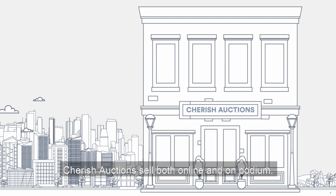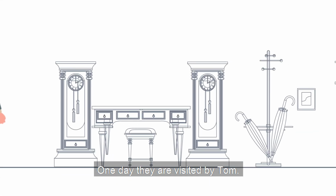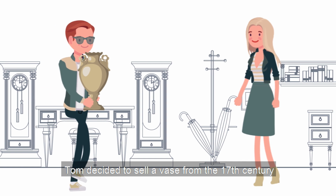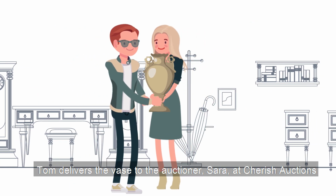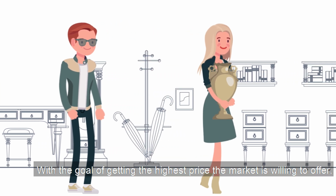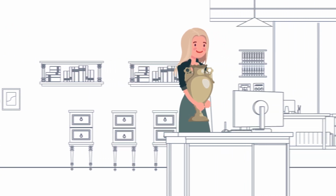Cherish Auctions sell both online and on podium. One day, they're visited by Tom. Tom decided to sell a vase from the 17th century that he inherited from his grandmother. Tom delivers the vase to the auctioneer, Sarah, at Cherish Auctions, with the goal of getting the highest price the market is willing to offer.